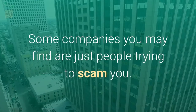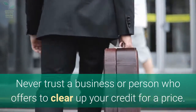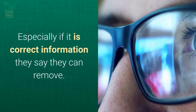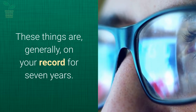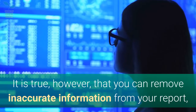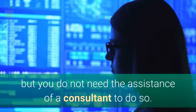Some companies you may find are just people trying to scam you. Never trust a business or person who offers to clear up your credit for a price, especially if it is correct information they say they can remove. These things are, generally, on your record for 7 years. It is true, however, that you can remove inaccurate information from your report, but you do not need the assistance of a consultant to do so.